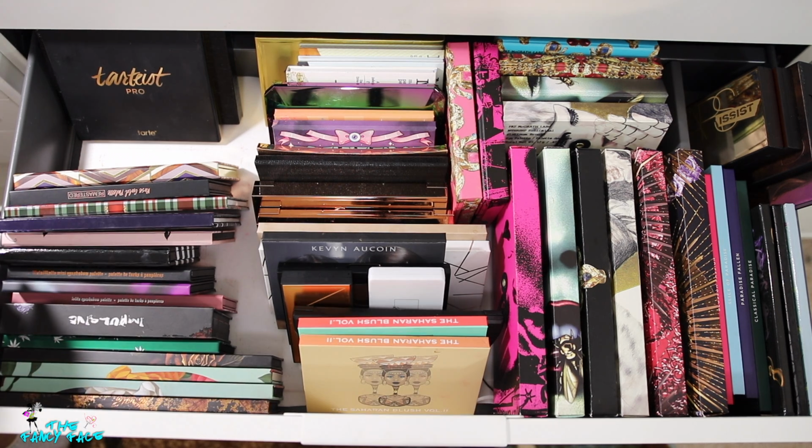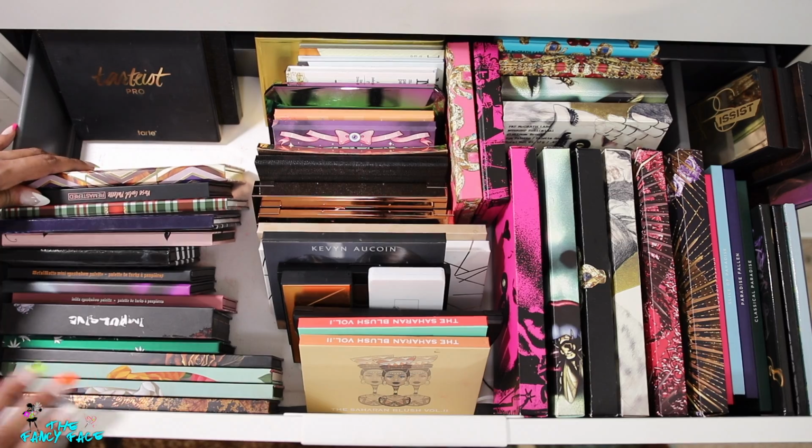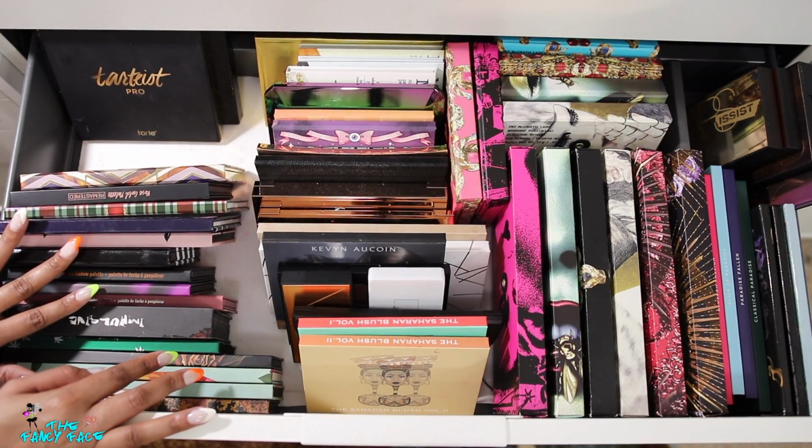Child, I had to change angles a bit because I need to sit down. My ankle hurts so bad right now. I have a sprained ankle and it's not healing at all. It's not doing anything for me. So I'm sitting down, new angle, but I think you can still see all the drawer goodness.